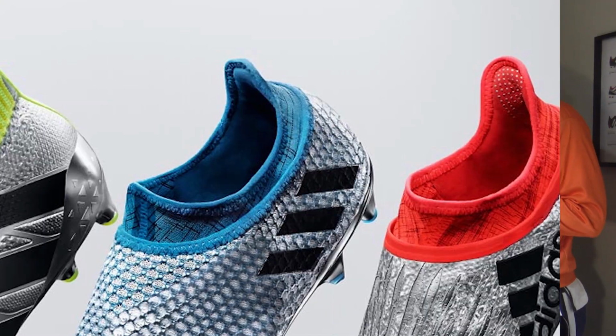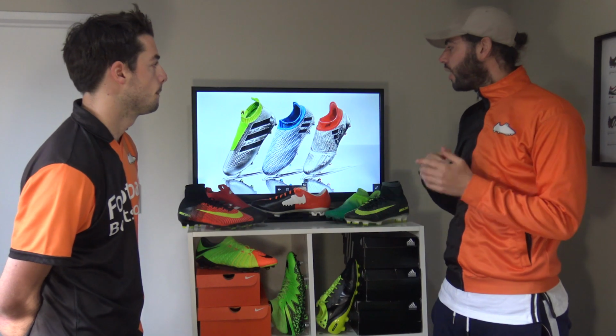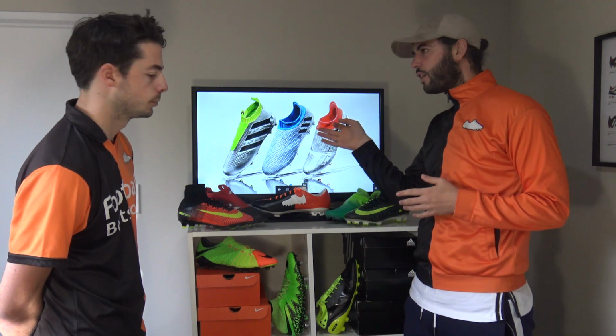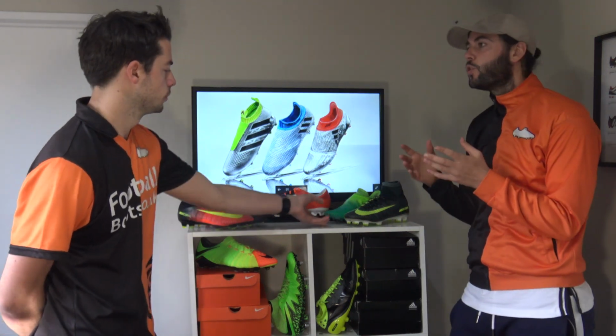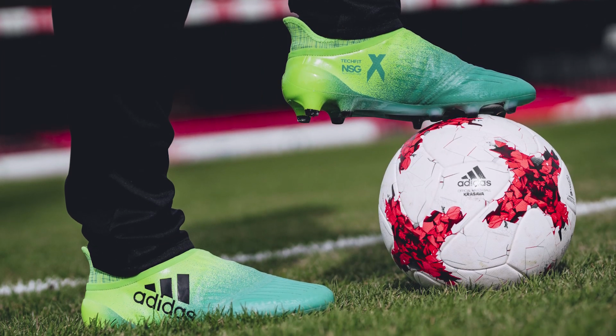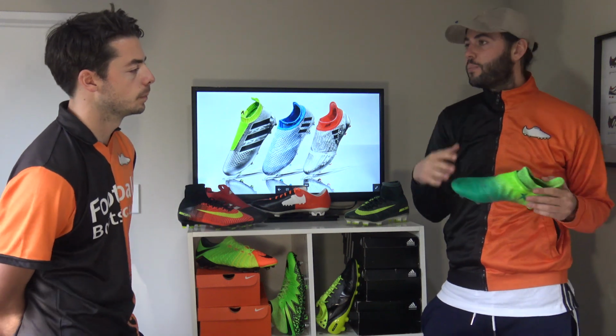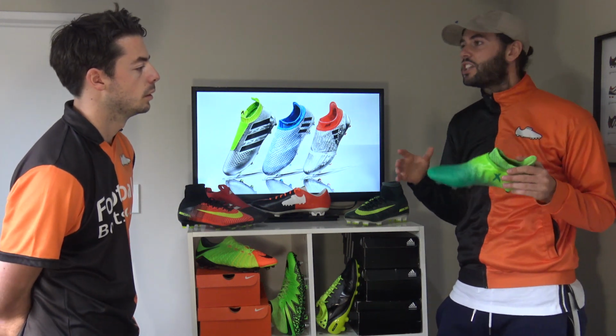They both have collars, Maddie. So they both got Tech Fit collars. On the Pure Control, we've seen that it's got the Prime Cut collar. This time around, we've got their Tech Fit. And again, it's not as high as what you find on Nike's Dynamic Fit collar, which for me, I think is a good thing, and also something which is actually the way it's going at the moment. Collars are getting shorter, and you're definitely going to be seeing this in Nike's future releases coming very soon.